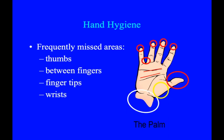These are frequently missed areas when we do hand hygiene. Just keep this in mind next time you do hand hygiene, that you're actually paying attention to these areas. So basically rubbing your hands like this is better than nothing, but it's really not true hand hygiene. So you want to get all surfaces, between the fingers, fingertips.